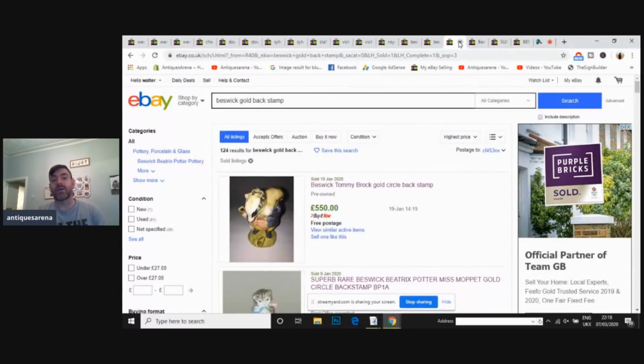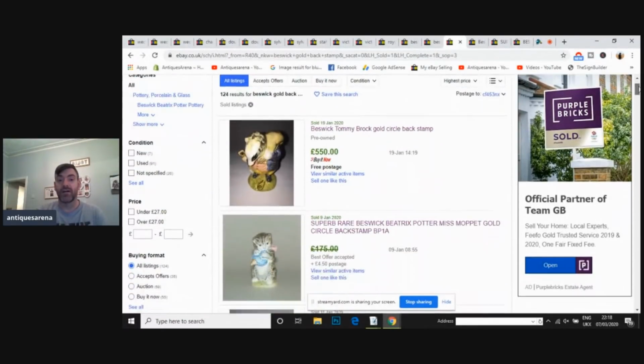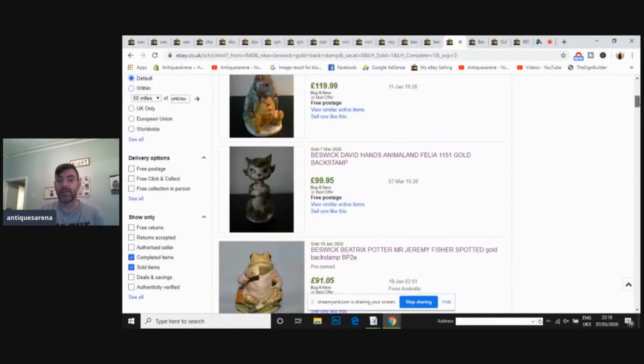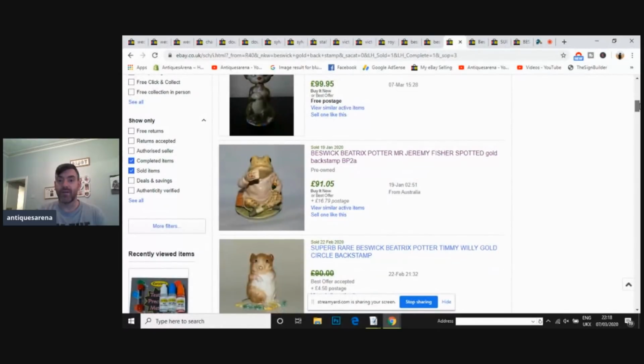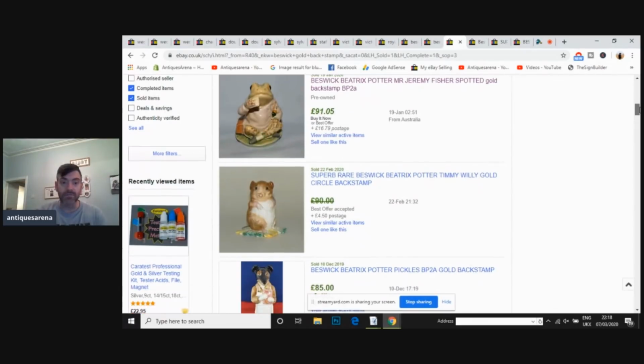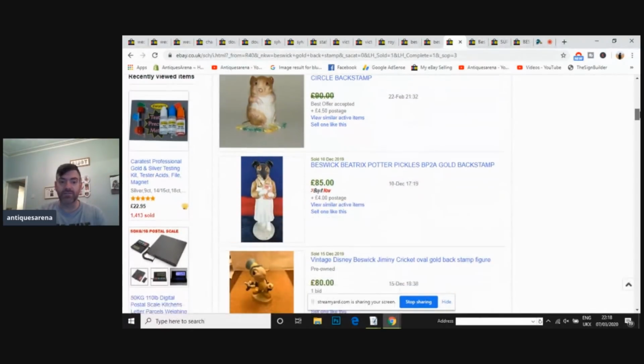Now, here's the exception to the rule. I have only searched Beswick gold back stamps here, so every one of these has got a gold back stamp. I'm going to run through this page just to give you an idea, because I don't want you to think they're all worthless. There's one there sold for £550. Then they all drop severely. Yeah, you can see Jeremy Fisher, Tom Kitten, what's that one? Timmy Willie Gold. It just gives you the variety.